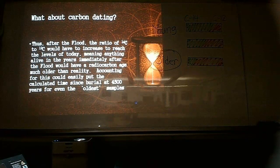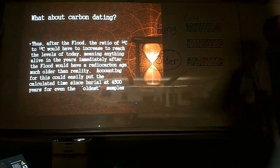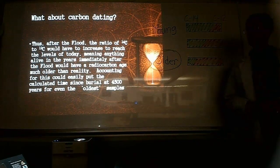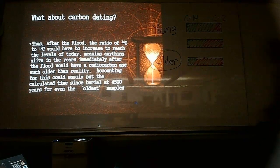Again, one of the slides you wrote down, I think last time, was that in order for carbon dating to be accurate, the amount of carbon-14 to carbon-12 in the atmosphere has to be constant all the way back in time. And in terms of the flood, it almost certainly was not. That's why these numbers are so far off.